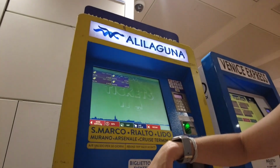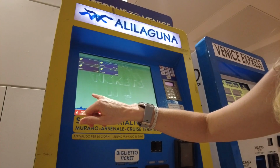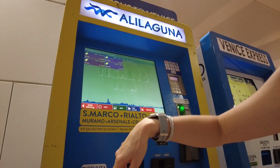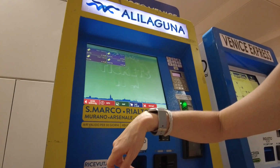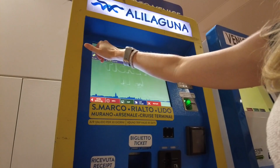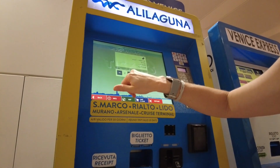While we were still in the baggage claim area, we purchased tickets at a kiosk for the water bus, which is also called the Alilaguna. There were several kiosks located in the baggage claim area, but we later discovered that we could have also purchased tickets at the airport water transportation area.